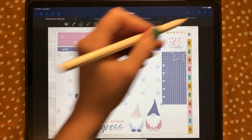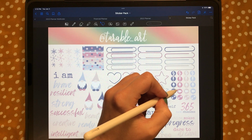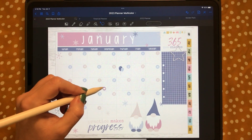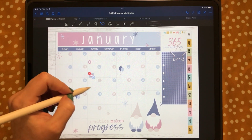I'm also going to go in and use these elements for when I want to upload videos and podcasts. So I think I'm going to use the pink for videos. So I'm content with that. So I'm just going to copy this and then I'm just going to start pasting this where I know I'm going to be uploading.